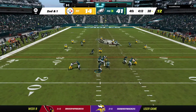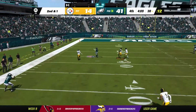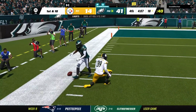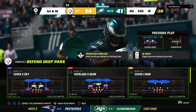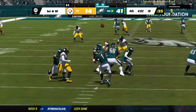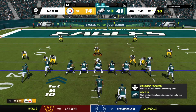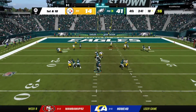Throwing again on second down. Hurts. He's going to look deep for Watkins. It got his man, complete. And he's brought down inside the 20 at the 18-yard line. Well, partner, that's how you make a long drive suddenly not so long anymore. One big play, and they're already in field goal range with designs on getting more than that. A real field flipper there as all of a sudden they've got a first down in the red zone.